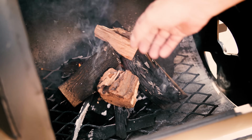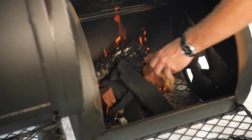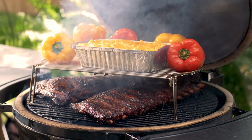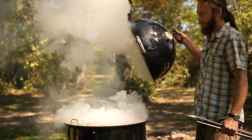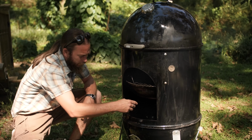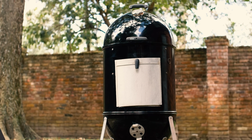If you're somebody who wants manual control over how you tend your fire and airflow, then a charcoal smoker is a great choice. One of the most versatile options within this category is a Kamado. These are highly insulated cookers that provide really stable environments for anything you want to smoke. Another popular charcoal smoker to consider would be something like the Weber Smoky Mountain. The large door on the side makes it easy to refuel, and its tall height makes for a great indirect heat environment.